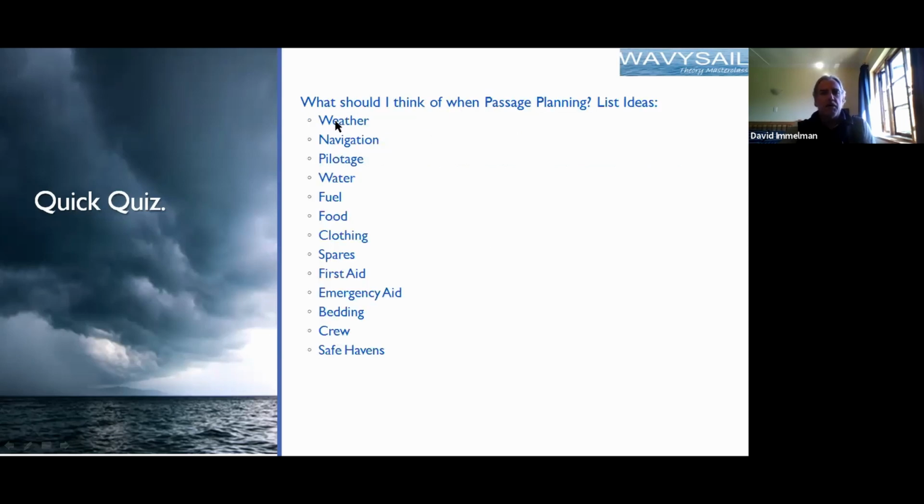I've literally put down a huge list of things that you can think about when passage planning here. Weather, navigation, pilotage, water, fuel, food, clothing, spares, first aid, emergency aid, bedding, crew, safe havens. All these things, you can literally keep going and going on this list. The reason I put that question in is, what is an incredibly good idea is to make lists. Get a pen and paper.